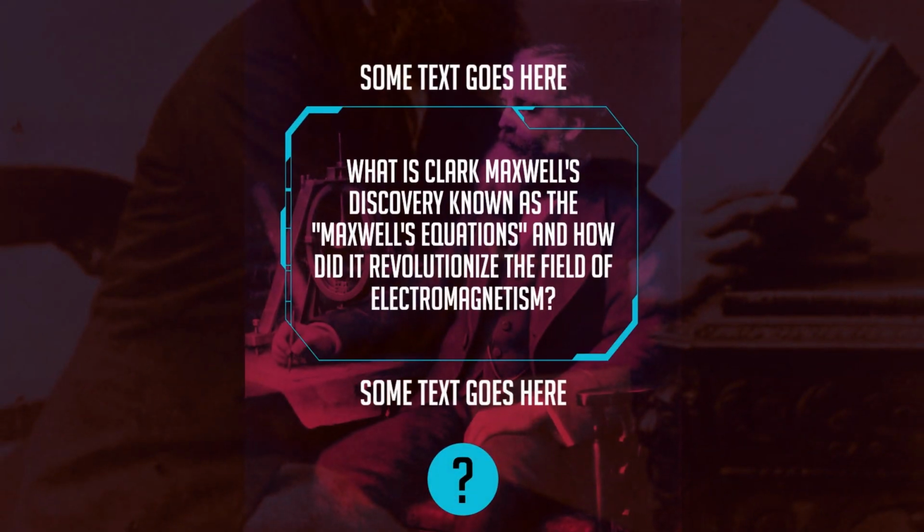What is Clerk Maxwell's discovery known as the Maxwell's equations and how did it revolutionize the field of electromagnetism?